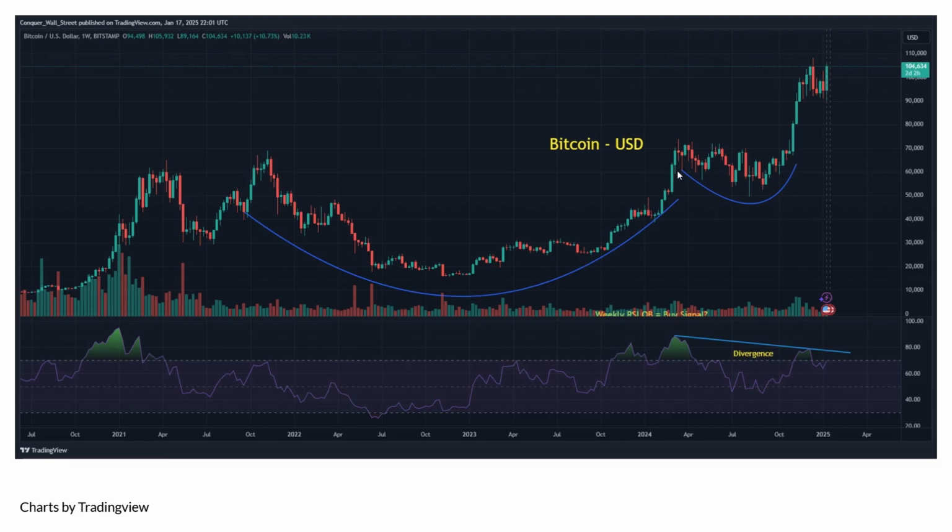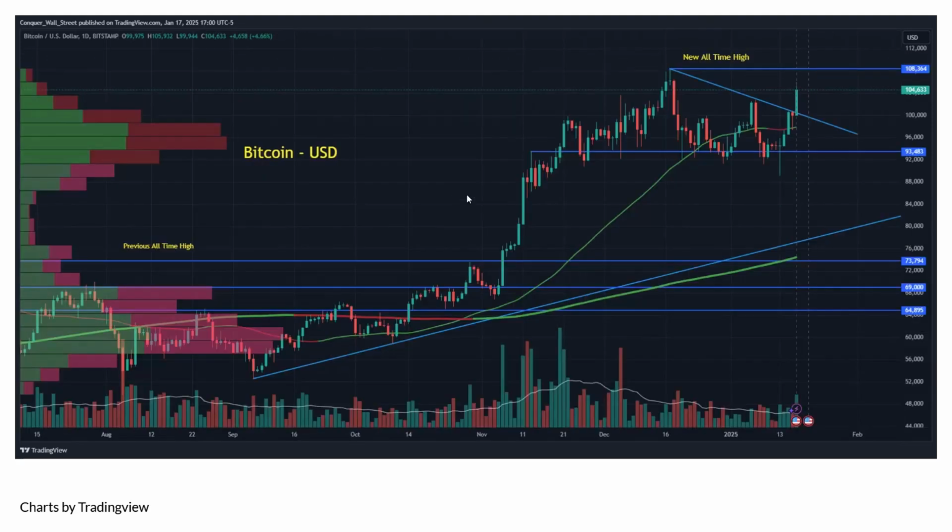Here we see that cup and handle pattern I've been pointing out for a few weeks in the breakout. And something that supports the possibility of a correction is the fact that the RSI is divergent. So we have a divergent RSI and we have Bitcoin hitting higher highs. These don't always play out, but you should be aware of the possibility.